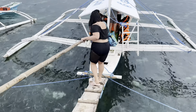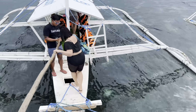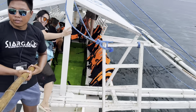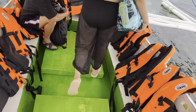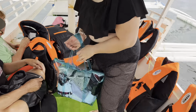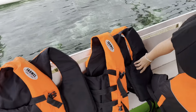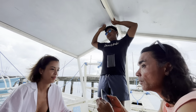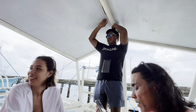So, in the boat, we have life jackets. We have the tour guide from the tour agency. We were also asked if we wanted to rent a snorkel apparatus. So nag-rent din kami. So there, you have to grab one life jacket for safety purposes. Ayan, yung nakatayo na yan is the tour guide. So he knows the island very well.